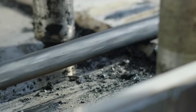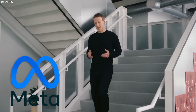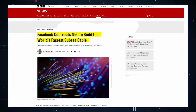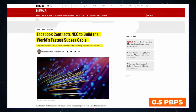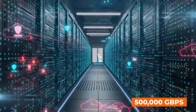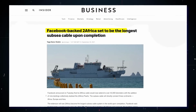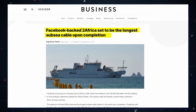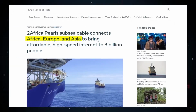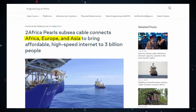As if this was not impressive enough, Facebook, or rather Meta, announced in late 2021 that it is contracting Japanese information technology giant NEC to make a transatlantic cable capable of transmitting at 0.5 petabytes per second. That is 500 terabytes, or 500,000 gigabytes per second. Facebook is also working on the largest subsea cable project in the world, connecting 33 countries in Africa, the Middle East, and Europe, called 2Africa.